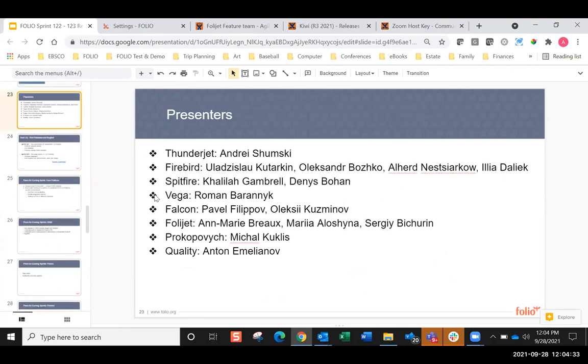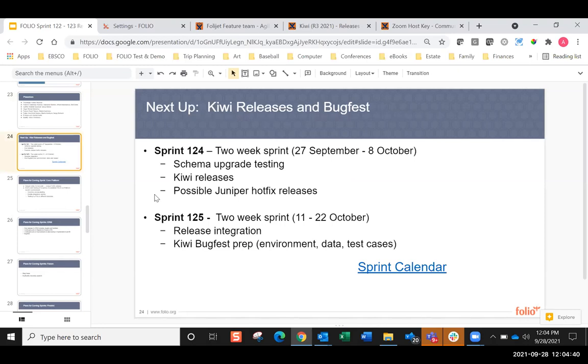And thank you. Now, quickly, we're going to get a ton of time back today. So just a reminder, we are right now in Sprint 124. Some of us had schema upgrade testing delayed last week. So the Juniper environment is ready now if you need to do schema upgrade testing. We have Kiwi releases, some that should have happened last week that are happening this week, plus all of the complete backend and UI for complete happening next week.